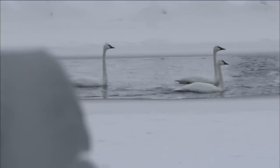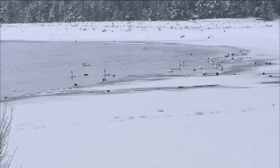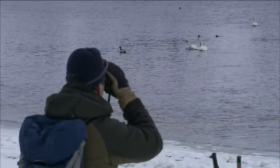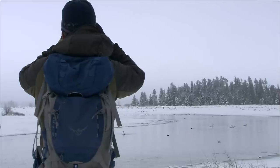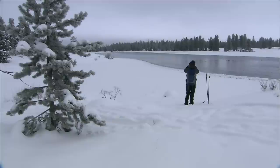There are 5,500 trumpeter swans in the Rocky Mountain population, and more than half of those birds winter in eastern Idaho. Cavallero makes at least one trip a month to the river to count them. It's nice to get out here and get out in the quiet and in the woods. As a skier, Rob is along Henry's for work.